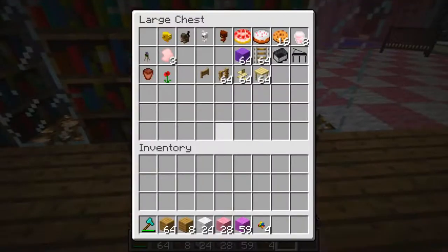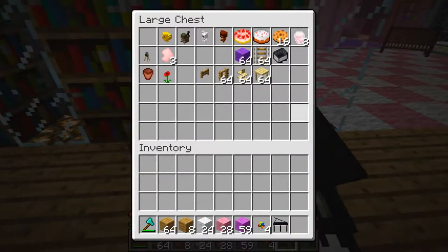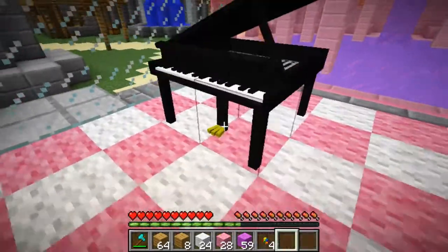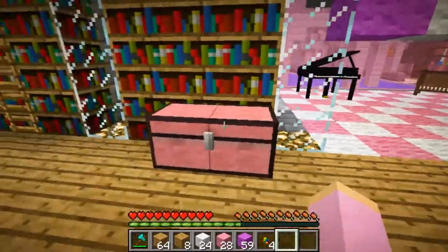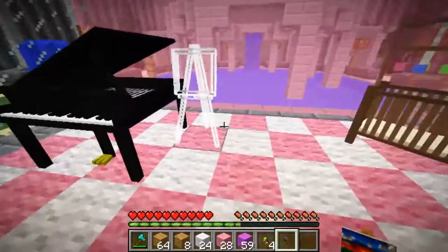Okay, and what else have we got here? So we have the grand piano. So where should we put that? Okay, maybe in this corner. So there's some music for the baby. Where is it? Oh, the easel. So there we have an artistic baby.